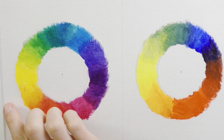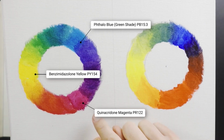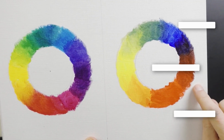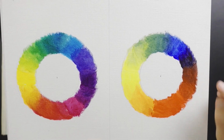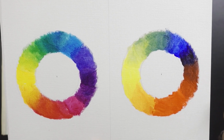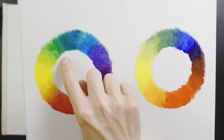So that magenta and yellow made a fairly decent red, which you're not supposed to be able to mix. And you'll notice that this magenta is nowhere to be found on the red, yellow, and blue color wheel. And that's why you can't mix purple. I have a whole separate video on how to mix purple, and I explain that in further detail. You can also mix a much more vibrant green using these three colors.